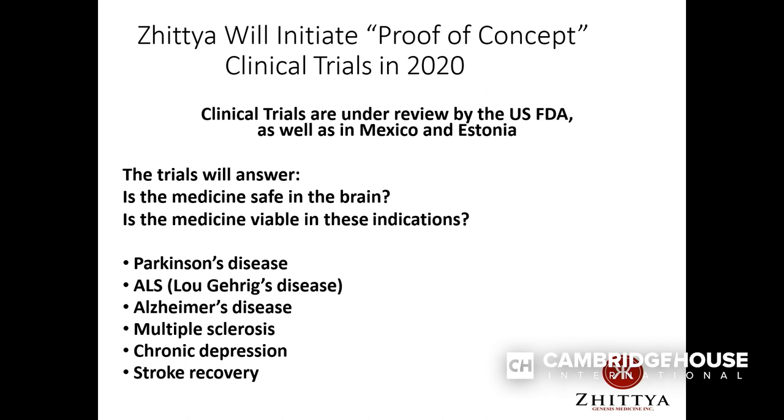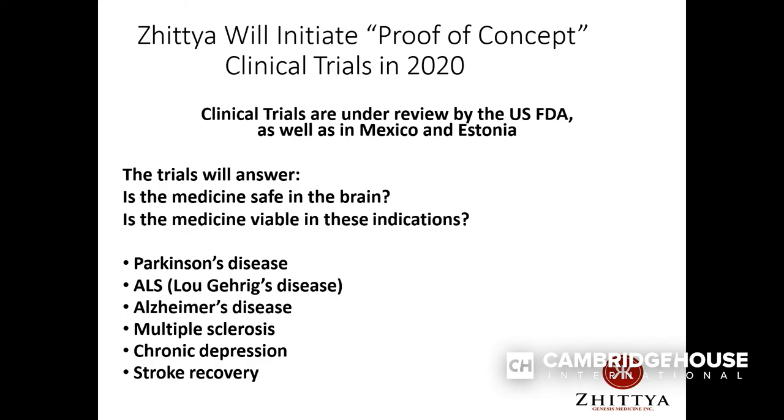So we're doing proof of concept trials in the U.S., in Monterrey, Mexico, in Tallinn, Estonia. We are asking, is our medicine safe in humans? We know it's safe in animals. Is it viable? Can we improve patients with these different diseases, including Parkinson's, Lou Gehrig's, Alzheimer's, MS, chronic depression, and stroke recovery?